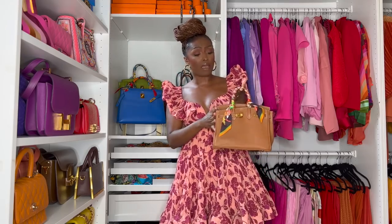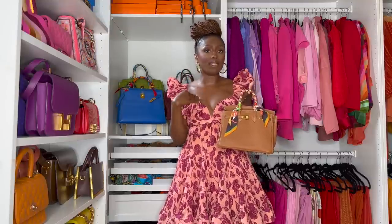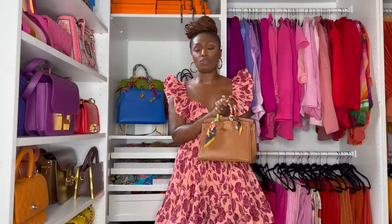When I'm thinking, oh, I just want to throw on a white button up and some jeans and my Oran gold sandals, I will grab this bag. I will decorate the handles and be out the door.